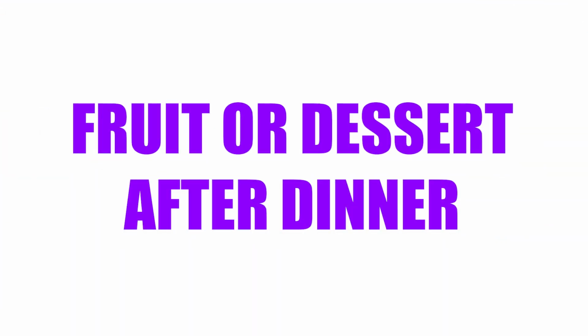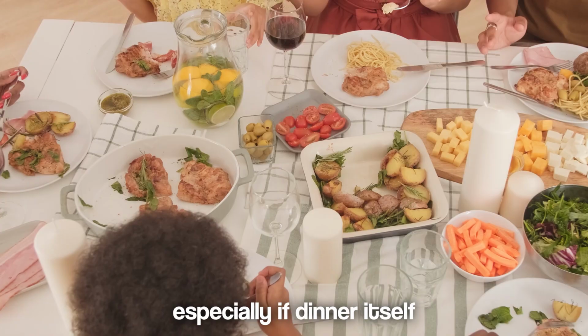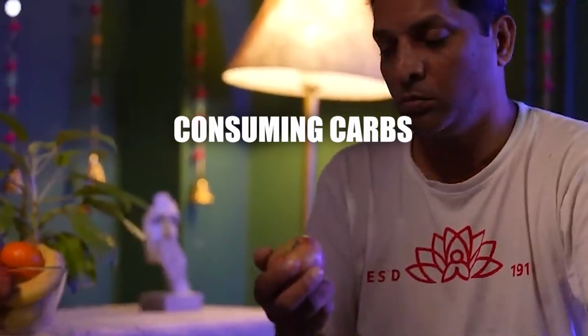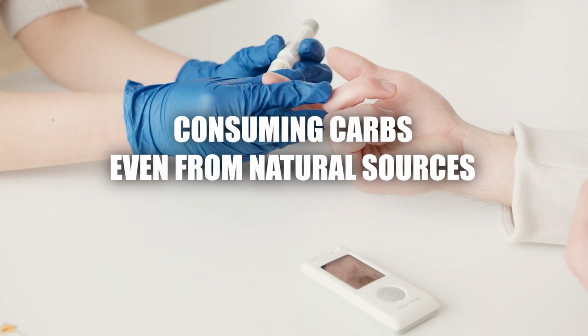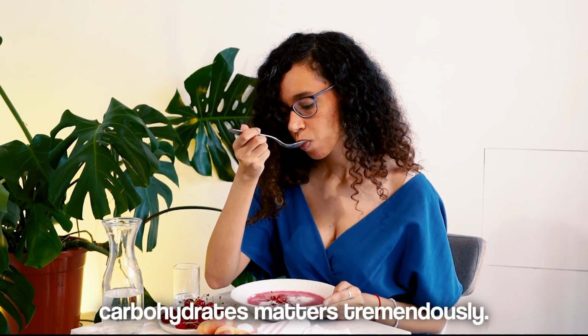That seemingly innocent piece of fruit or small dessert after dinner could be the hidden culprit behind your morning blood sugar spikes. Many people believe that ending their evening with a piece of fruit or a small sweet treat won't affect their glucose levels, especially if dinner itself was balanced and blood sugar friendly. However, research shows that consuming carbohydrates, even from natural sources like fruit, at the end of the day can have a disproportionate impact on overnight glucose levels. The timing of when you eat carbohydrates matters tremendously.